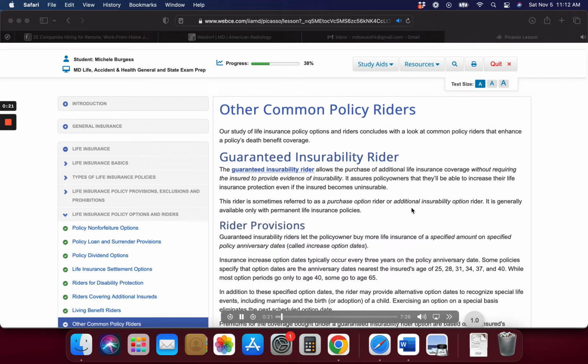provide evidence of insurability. It assures policy owners that they'll be able to increase their life insurance protection even if the insured becomes uninsurable. This rider is sometimes referred to as a purchase option rider or additional insurability option rider. It is generally available only with permanent life insurance policies.